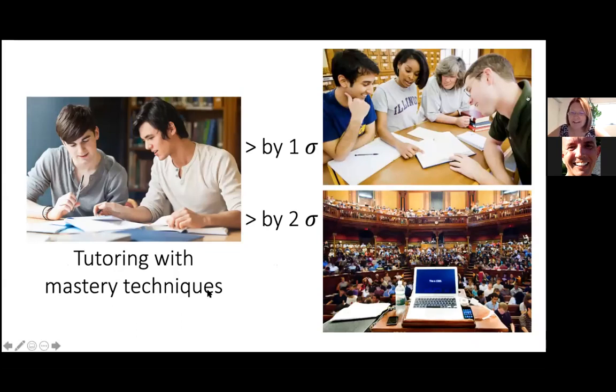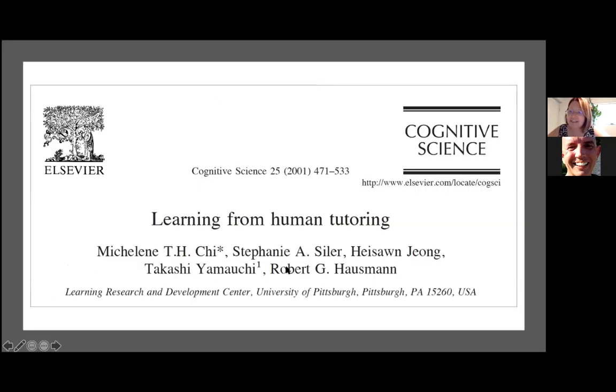Tutoring with mastery techniques turned out to be 1 standard deviation greater than group instruction and 2 standard deviations better than a lecture, right? This was a little bit groundbreaking, in that it put lecturing in its place. But it's actually the studies that come after this that I find more intriguing.